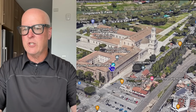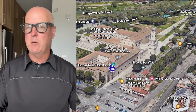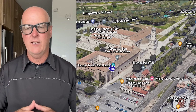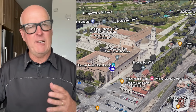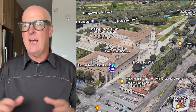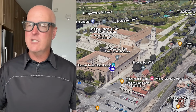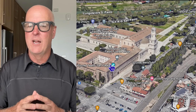Now this church is the 10th largest basilica in the world. It was also built during the Emperor Constantine. Just amazing, lots to see and do here. And this is the final of the 4 major basilicas in Rome. Super fun day. If you spent 1 to 3 hours at each of these basilicas, it's a full day, especially when you add in lunch, dinner, and whatever else you're doing.